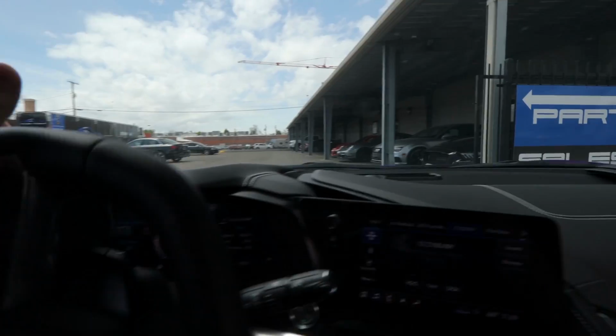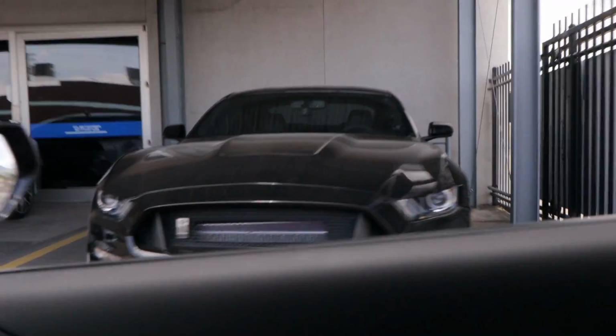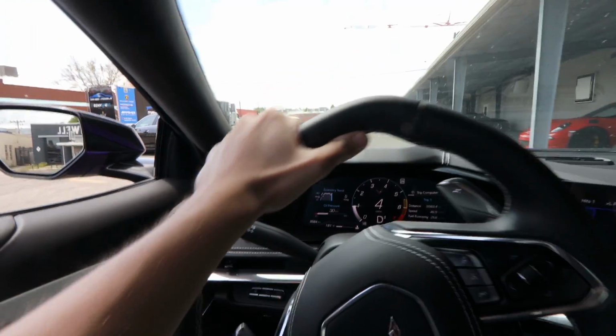That's incredible. This Shelby GT350 Makes and Models just finished a twin turbo build on that thing. Burlacker, where are you at?